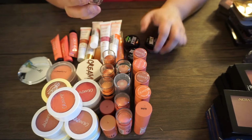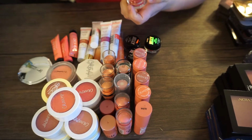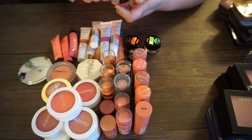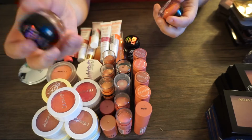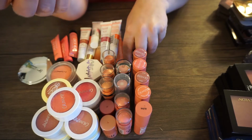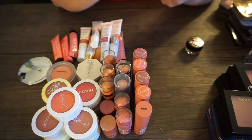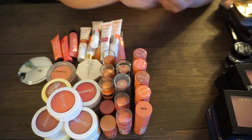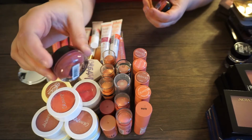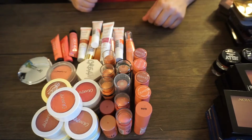These are the Rimmel Jelly blushes, and I just got these over the summer. So they're still good to go, but these are just a great formula. If you're someone who likes cream blushes, I would check these out. I got all 4 of them to try out. We have Cherry Popper, Melon Madness, Berry Bounce, and Peach Punch.